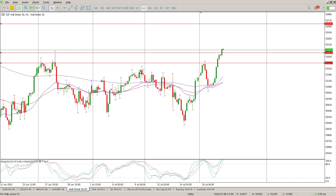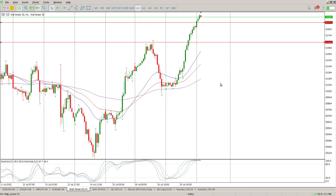And we've also broken through the last 2 weekly highs. So it's a fairly strong area. If we can hold this through the week, that is a fairly bullish signal, and we've got a bit more of a move to the upside to bring.